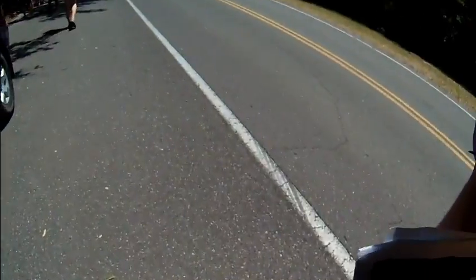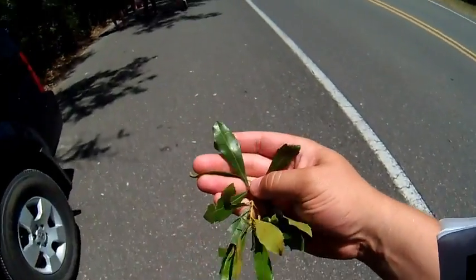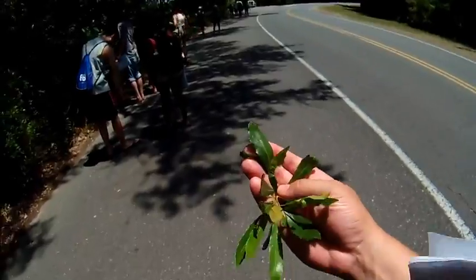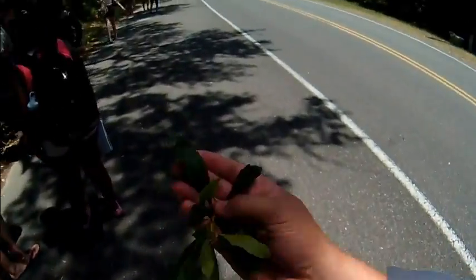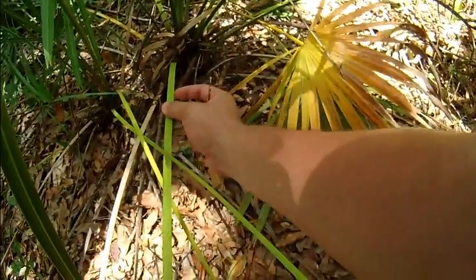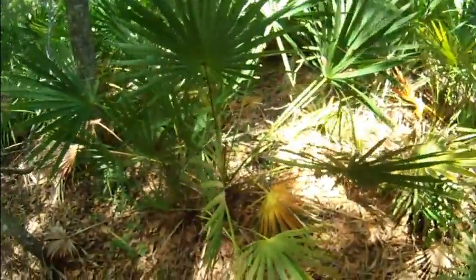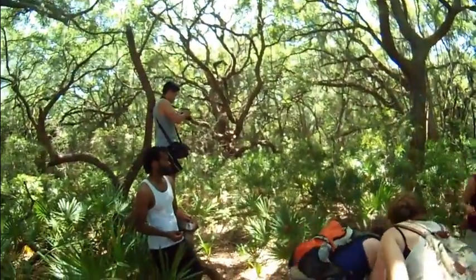Smells pretty good. It's going to be found in these successional maritime forests. Just notice the sawtooth on here. If you look closely at it, you can use it to identify typical maritime forest.